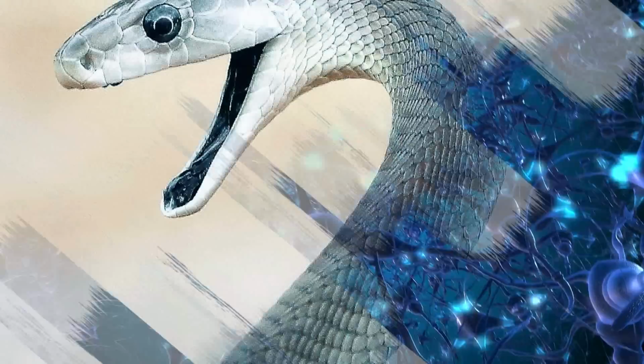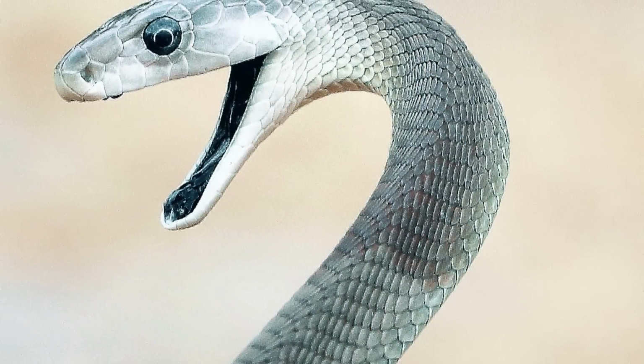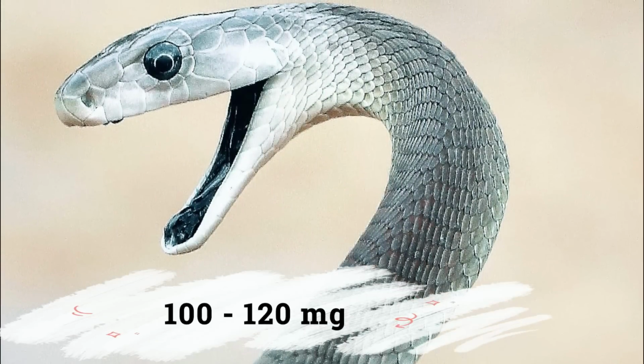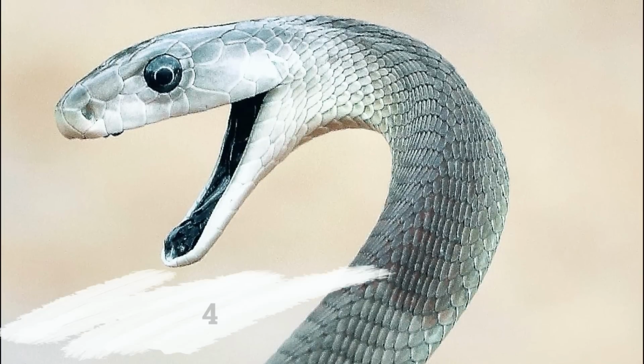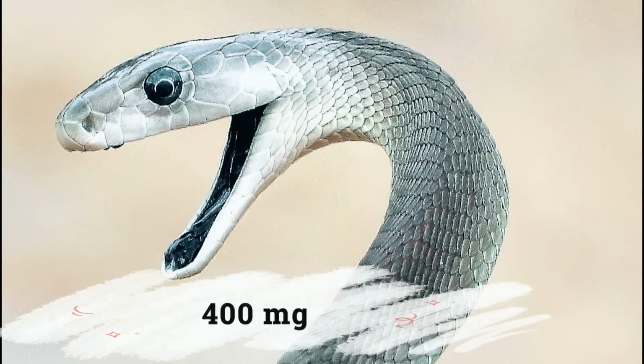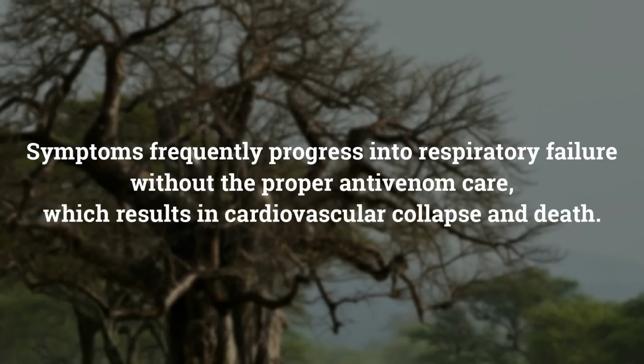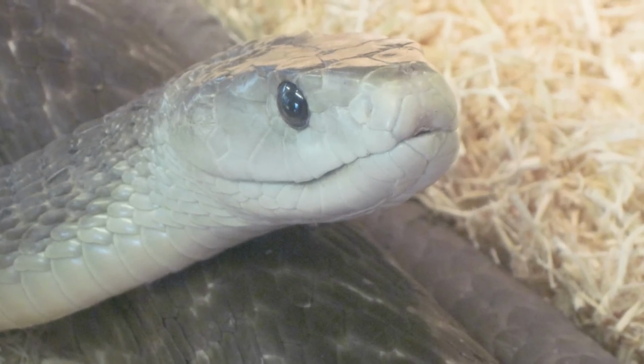of its victims. The usual amount of venom delivered by a black mamba bite is 100 to 120 milligrams, and the highest recorded dose is 400 milligrams. Symptoms frequently progress into respiratory failure without the proper anti-venom care, which results in cardiovascular collapse and death. The black mamba is more dangerous.